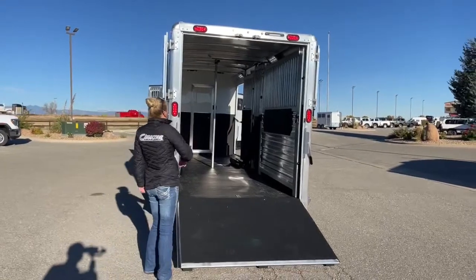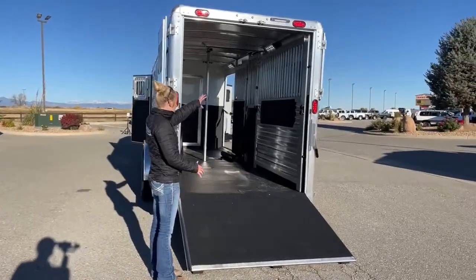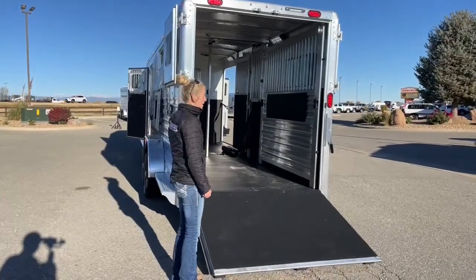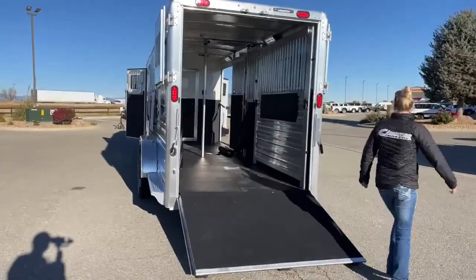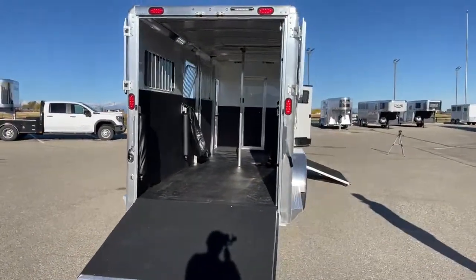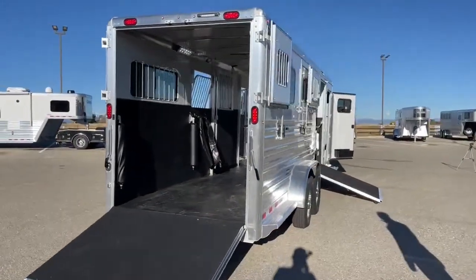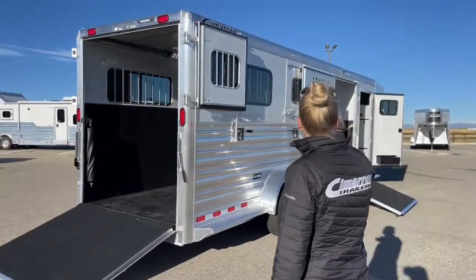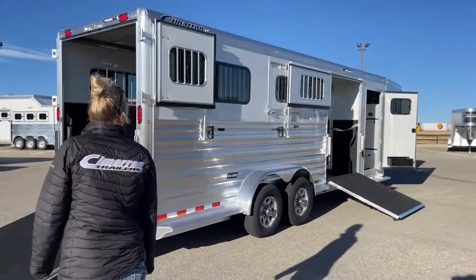You do have a little 8-inch awning light here so that it'll light up the back ramp if you're loading your horses in at night. You've also got a nice big 16-inch awning light over on this side here. This is generally where people are going to tie their horses if they're getting ready, as you've got your tack entrance right there. So that 16-inch awning light lights up that side ramp really nicely.